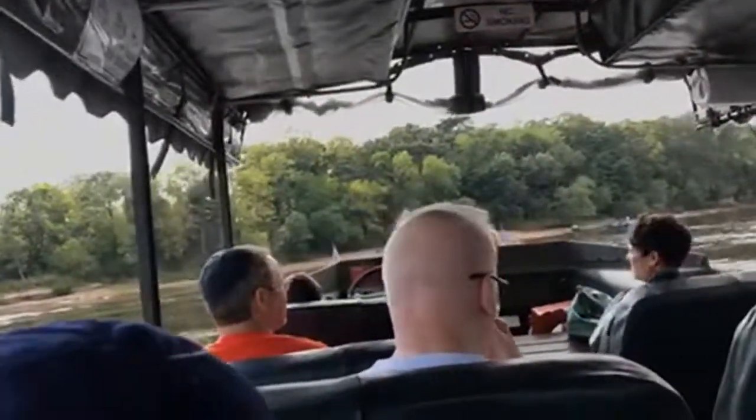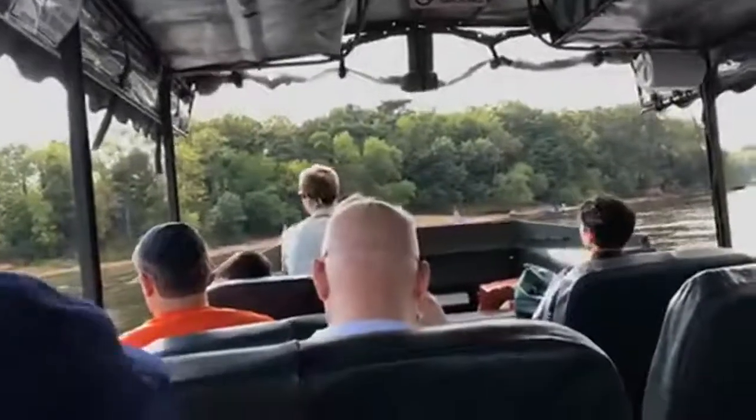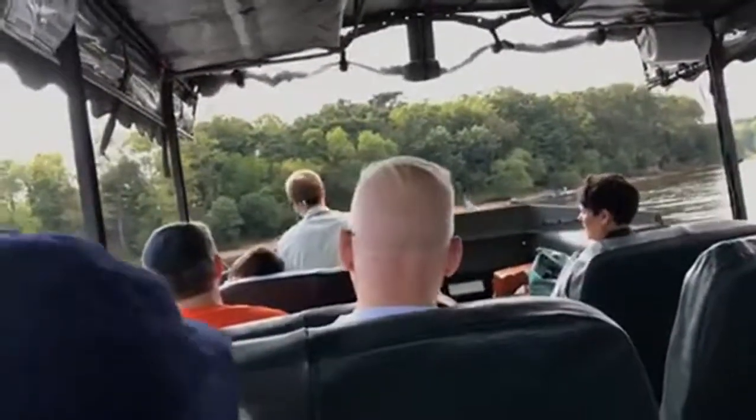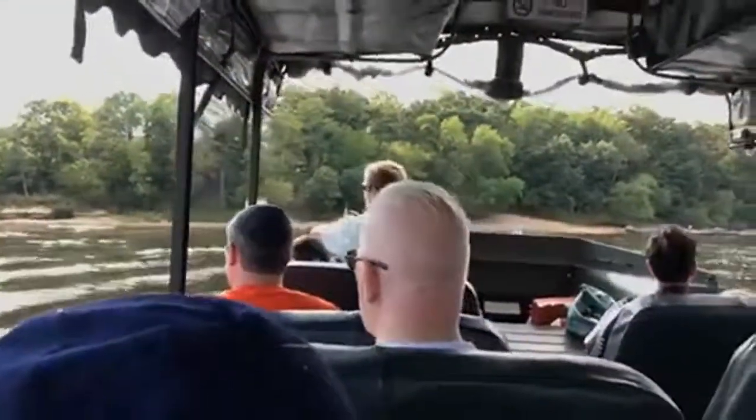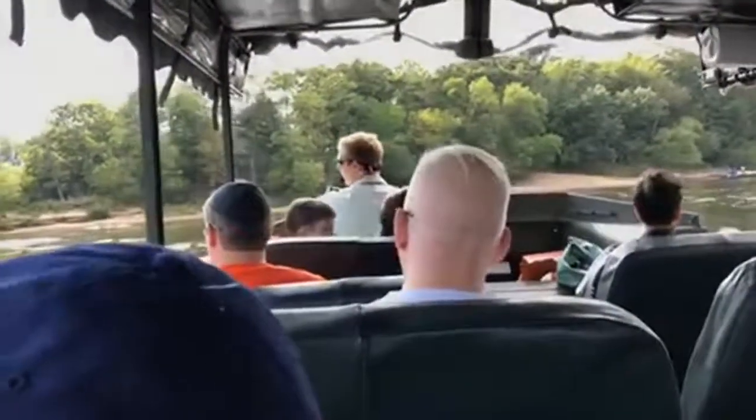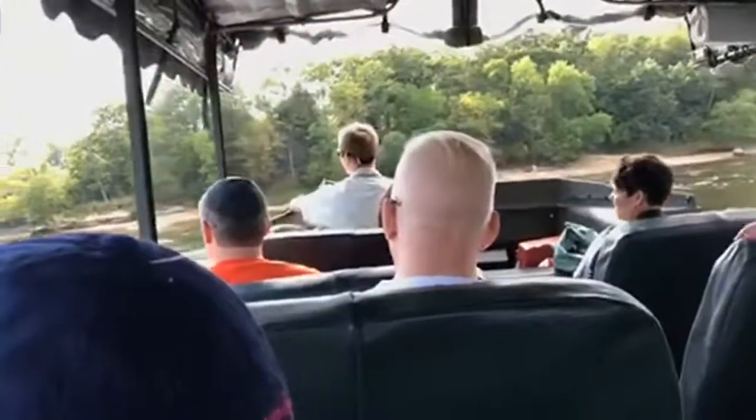We do touch the bottom of Dell Creek almost the entire way through, so I just re-engaged our 6 wheels once again to make sure we can make it through the creek. It does get a little bumpy through here because we touch the bottom, but do not worry, we'll make it through just fine.